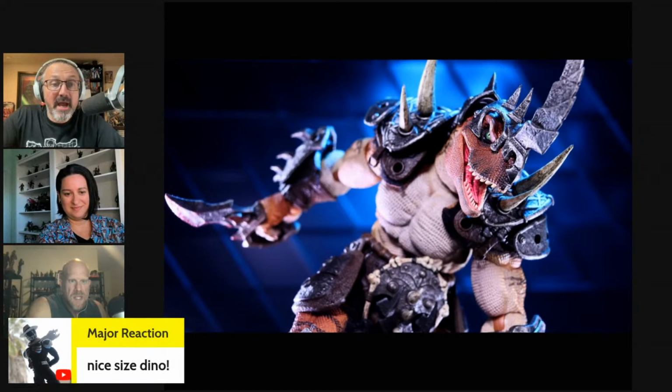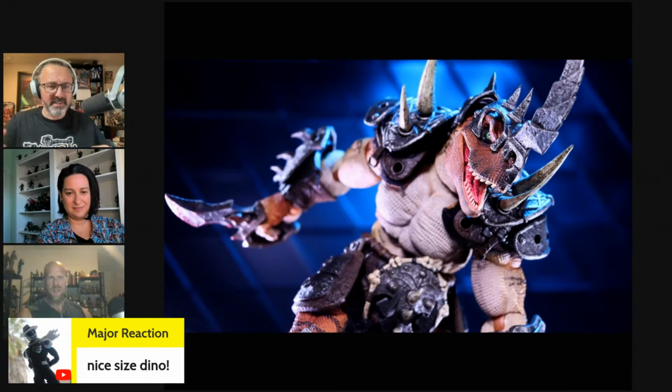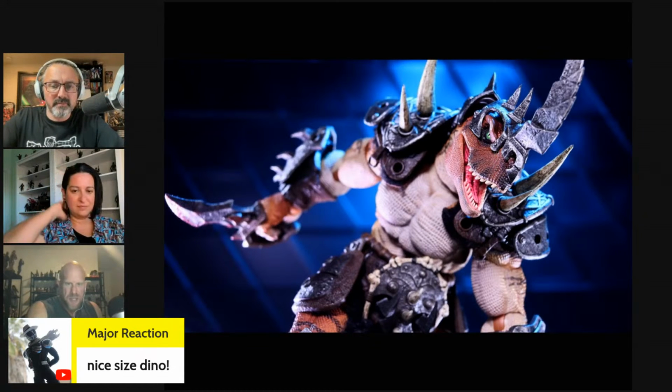Nice size dino. Yeah, it's a good size. Put this 7.5-inch big muscular dino next to some 6 to 7-inch figures, and it feels right. It's going right to scale with whatever. That looks really good.